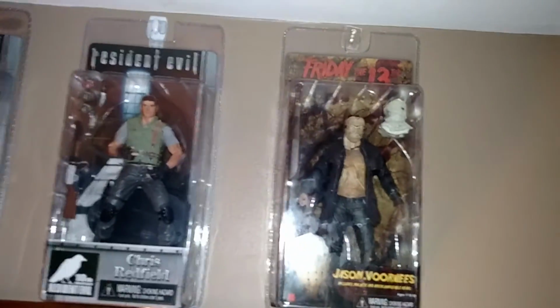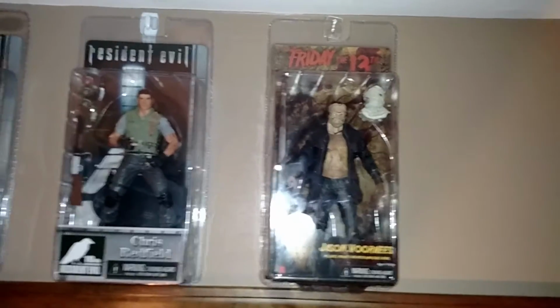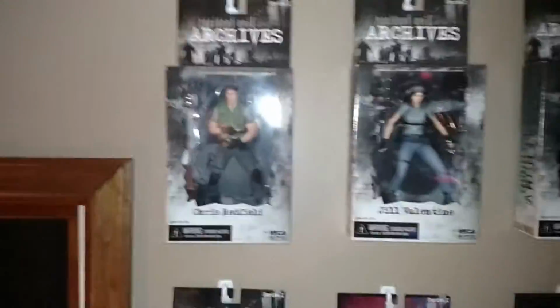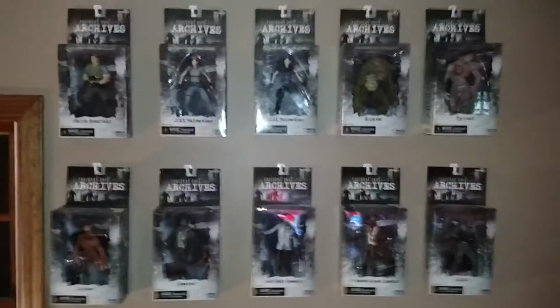And then, as you can see, I'm also a very big fan of Friday the 13th, so I have NECA's remake version of that figure as well. Definitely do not have every single NECA figure that has come out for Jason Voorhees, but unfortunately I am not as rich as everybody else, and I didn't pick them all up when they first came out, when they're actually affordable. As far as this goes, I do have the entire series here of the Resident Evil Archives line.